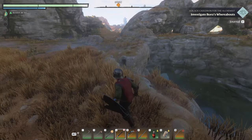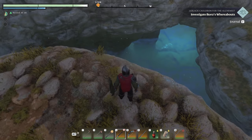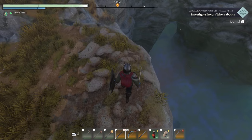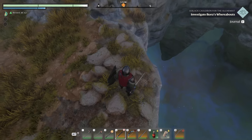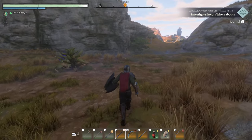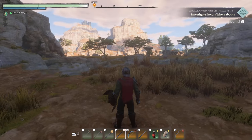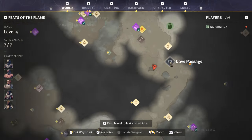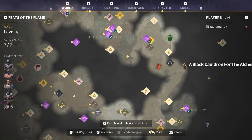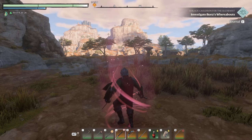Oh my, that's something. Woohoo, that's nasty looking down there. Very dangerous. I need to get back to my marker, and I have no idea which way it is to get back to my marker. Where we go? We were gonna go to the Black Cauldron, right? Here we are. Let's go back to here first.